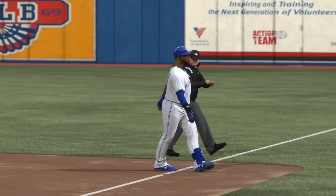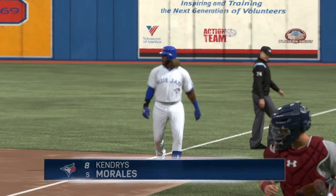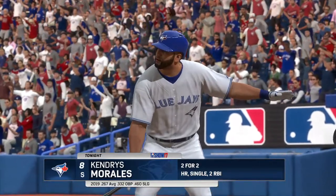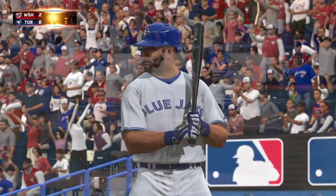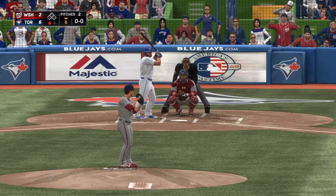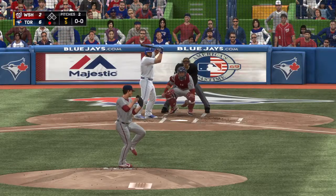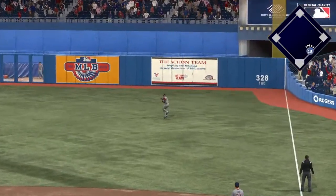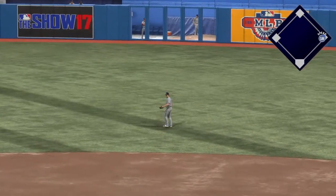The left fielder, number 8, Kendrys Morales, trying to pick things up where we left off. Kendrys Morales, he's off to a fast start in this one, 2 for 2, including a home run. Again, a nice clean base hit, his 3rd of the game.